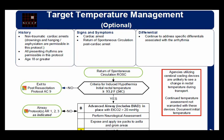Next item, we want to look at AC10, which is target temperature management. Note that we have this listed as optional. Currently there is no requirement, and there are no receiving hospitals that are going to be continuing the hypothermia protocol for post-resuscitation care. Basically, if they're not going to continue it, then we have no reason to initiate it.